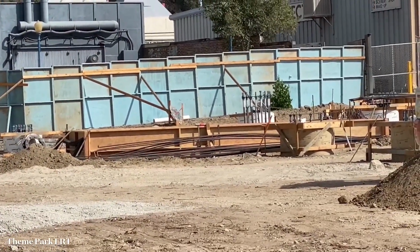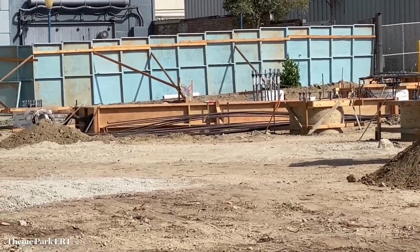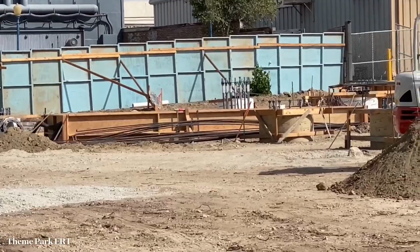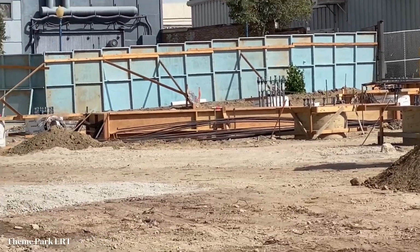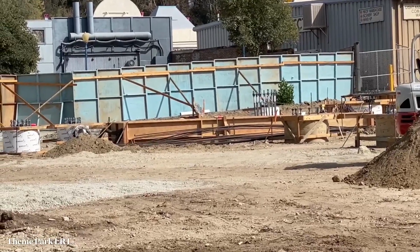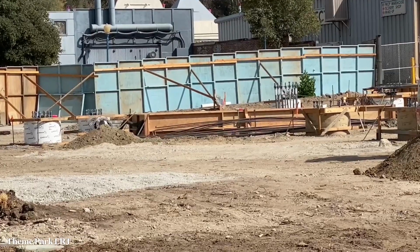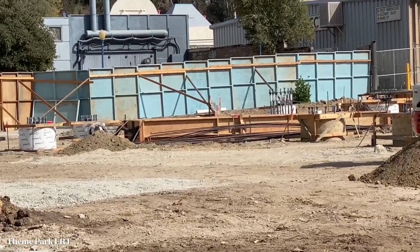I'll try and get another angle of it, but it's kind of hard with the wall literally sitting in front of it. But I wanted to get it from here so you guys can see, but there's probably a huge cage in there right now, and I'm not sure if it's been poured yet. Most likely not, but we'll go double check.